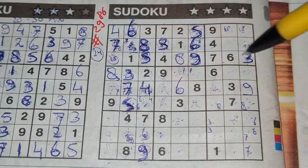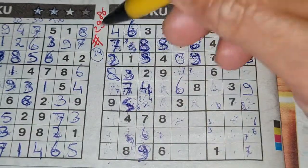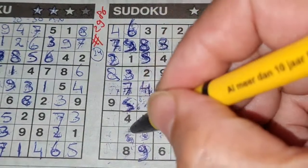One box left in this row for the number 2. One box left in this big square for the number 9. 9 and a 2 here. So this should be a 2 now.